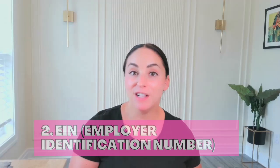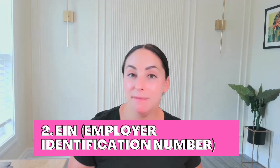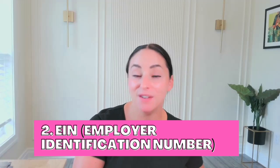The very next thing you're going to want to file for after you form your business entity is going to be your federal employer identification number. And this is going to be needed for any business with employees, but you also might need it in order to form a business bank account, to apply for a business loan or a credit card, or apply for a lease or insurance.